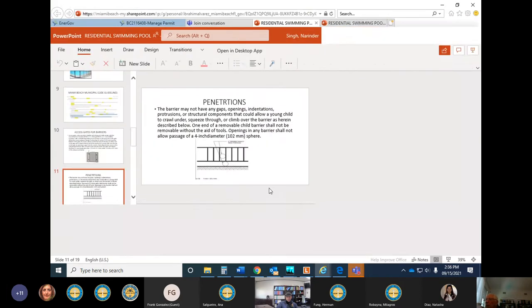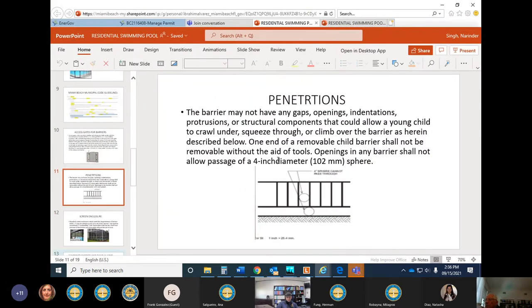It's going to be penetrations. In this case, whether you choose to go with the gate or just the barrier around the pool, it will still apply. The barrier may not have any gaps, openings, or indentations, protrusions, or structural components that would allow a young child to pull under, squeeze through, or climb over the barrier, as here and described below.